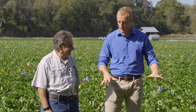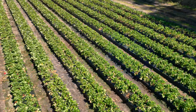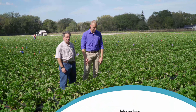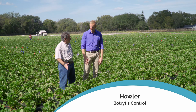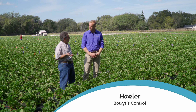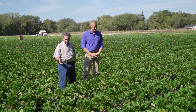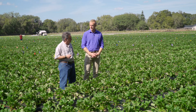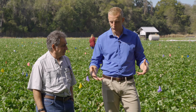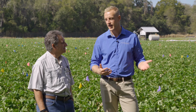So Jim, obviously we've got strawberries out here in front of us. Can you tell me a little bit more about what we're looking at here? Sure, this is a Howler research plot, and what we've done here is we're looking at controlling Botrytis, gray mold, on strawberries. It's a very important disease. This is actually what causes your strawberries to rot in your refrigerator after a few days. And for a grower, they have to continually apply fungicides to control this disease in the field because it can be so devastating. If I was a grower looking to improve my Botrytis control program, what type of recommendations would you have for incorporating Howler into that program?